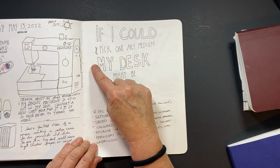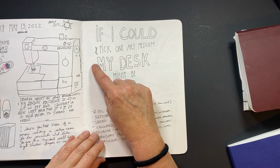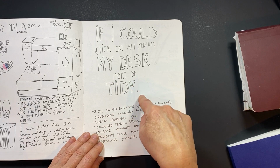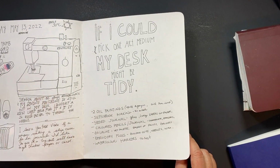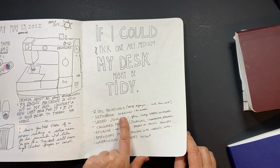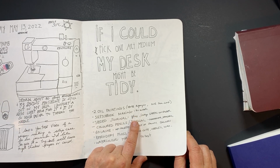And here's an interesting quote, because I'm thinking about this, I'm feeling the same way, and it's April again. If I could just pick one art medium, my desk might be tidy. Yes, some of the things I sewed. This time last year, I did 2 oil paintings in that recent time. I made 80 little sketchbooks for the kids at school.